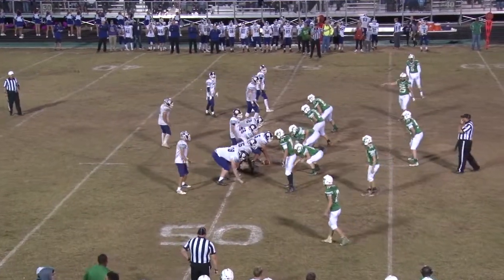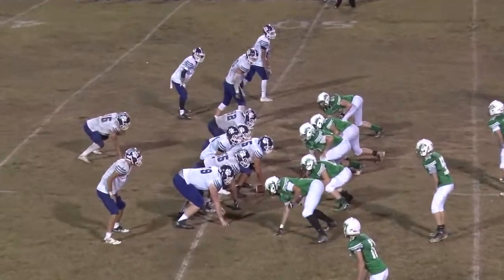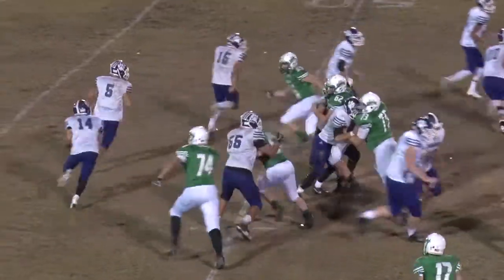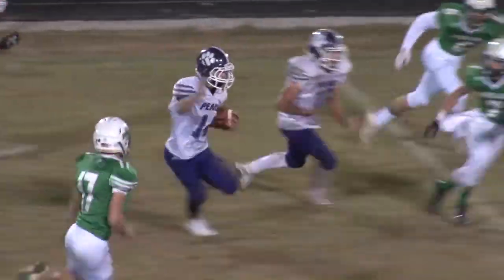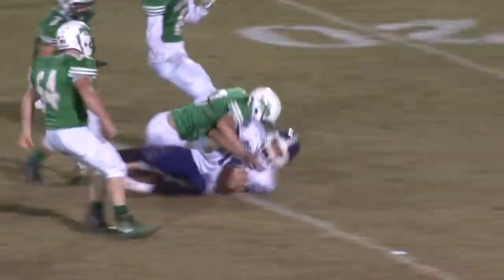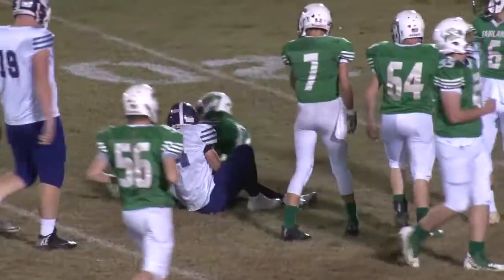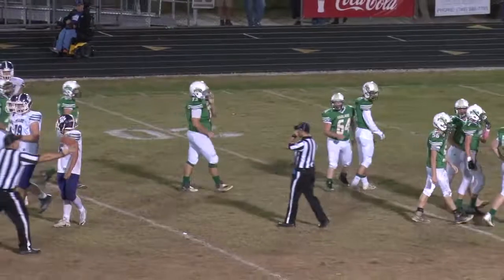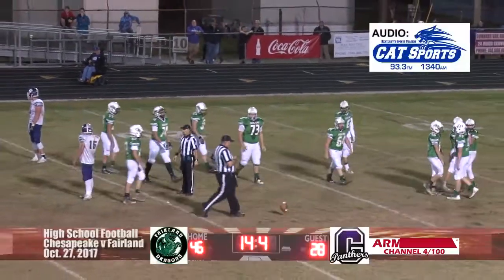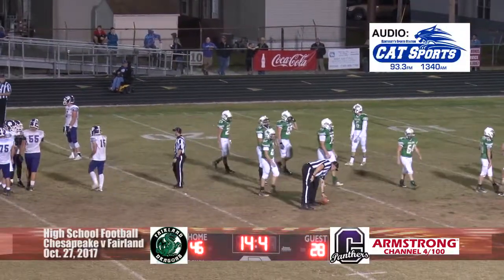Richendaler under center. Trips left. Receiver right. Harless is in motion. Richendaler is going to roll out and then reverse field. Richendaler has room to run. He may break away. He's at the 30, down to the 25. Under 15 seconds to play. Donald Richendaler from the 49 all the way down to the 25. And the Panthers call timeout.